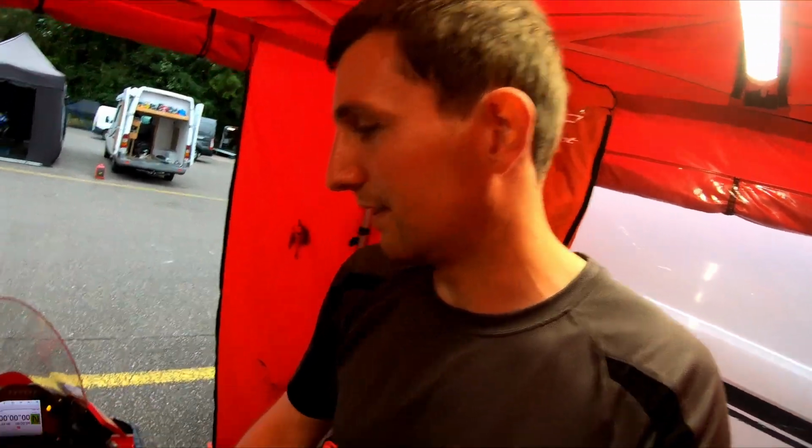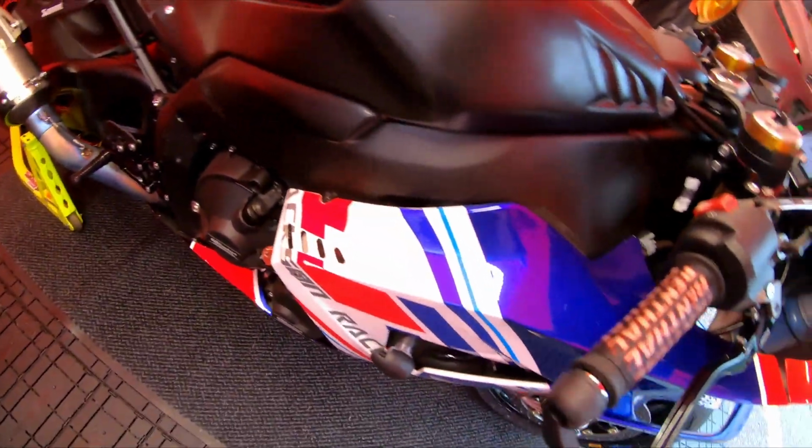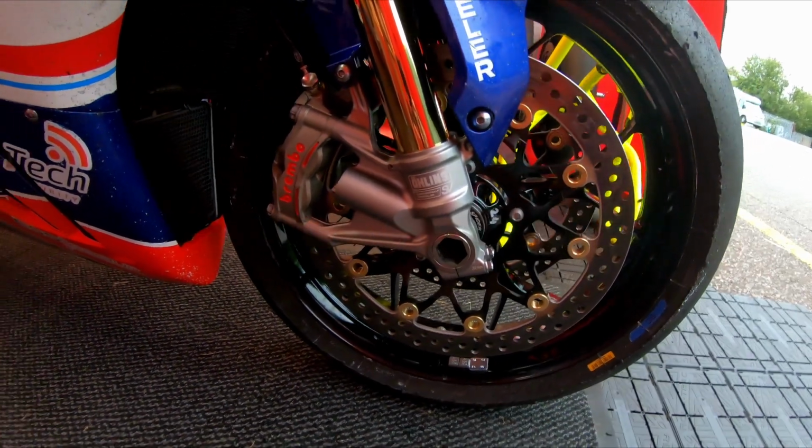It's got a thumb brake on there, spider clip-ons and rear sets, full Akra system. I've opted for K-Tech suspension in this one, even though it says Öhlins. It's definitely K-Tech. Yeah, so it's quite a big upgrade, especially in terms of price, from the Gixxer that I have been racing.